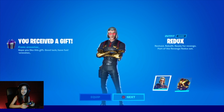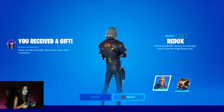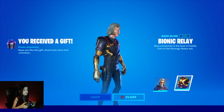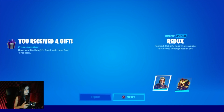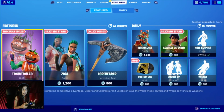Moving on to the Fortnite item shop. Ooh, I received a gift from Oreo Stack Redux! So now I can show you guys a corrector. This is really nice. Thank you so much for that corrector. It's really nice. Okay, let's claim it. Why do I have so many silver? Alright, but first, the item shop. Not forgetting that.